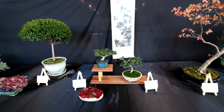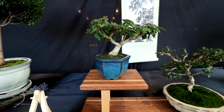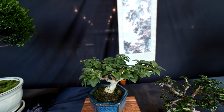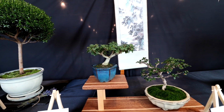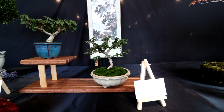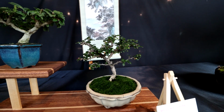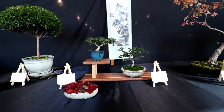And here is a parrot's beak, part of a two-tree display. So there it is. This is one of Eric's trees. He brought it over and we worked on it a bit. And over here is a microleaf Carmona, or Fukien tea. Very nice. And Eric makes his own stands.